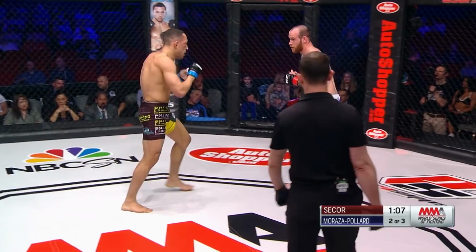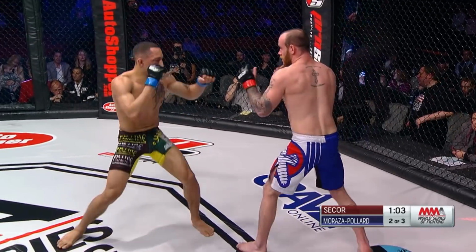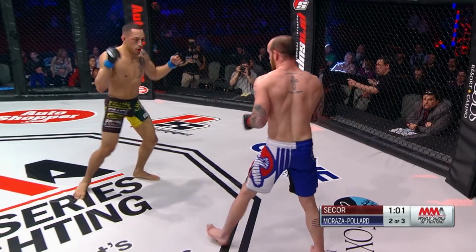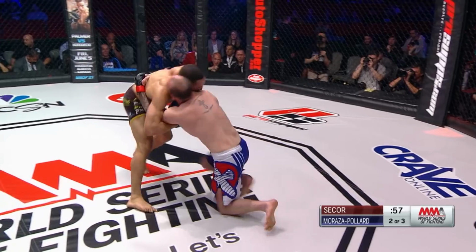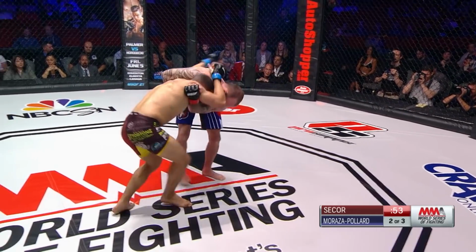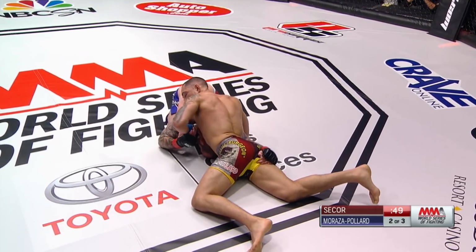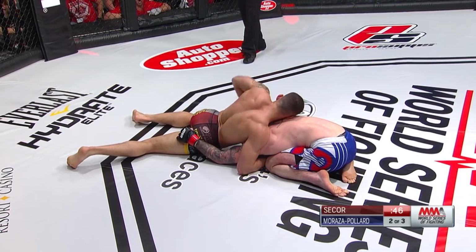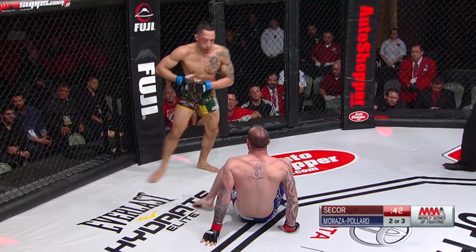Now you see Pollard jumping up to his feet. He's attacking with a sense of urgency. Beautiful outside leg kick, but what I don't like about his sense of urgency is that he's almost reckless. Right there, those are the kind of situations where you get a little too reckless, you commit a little too hard, and next thing you know, you end up back on the mat again. But great sprawl. As I'm saying not to do it, he just did 2 beautiful sprawls and stuffed each attempt of Matt Secor.